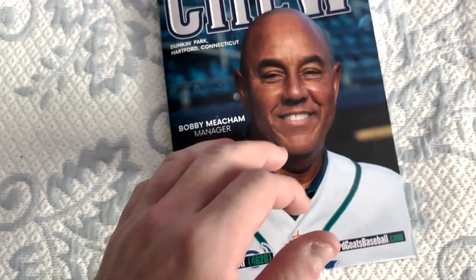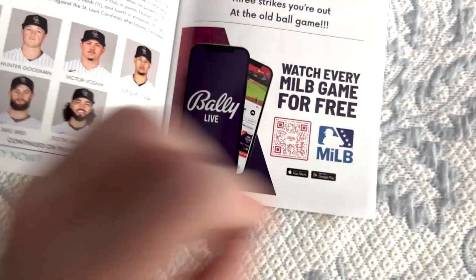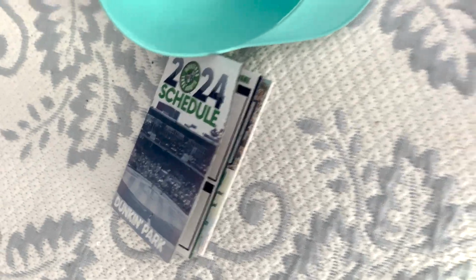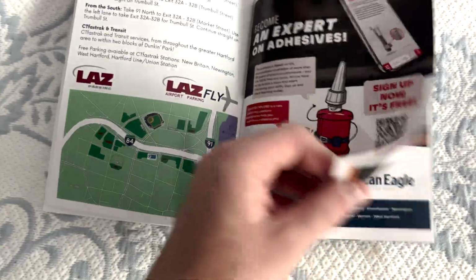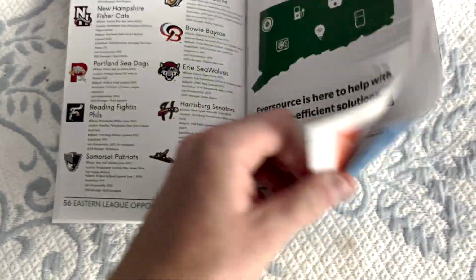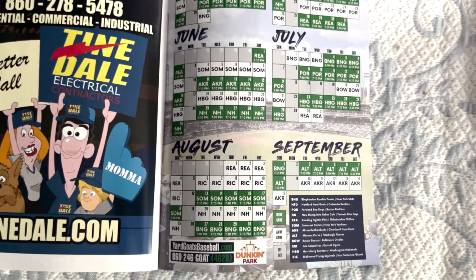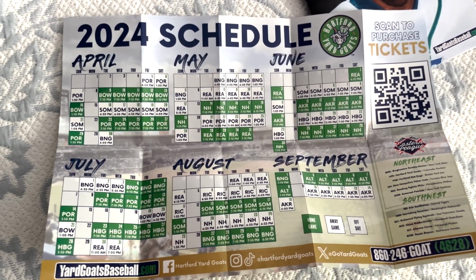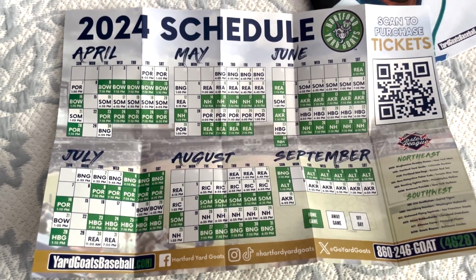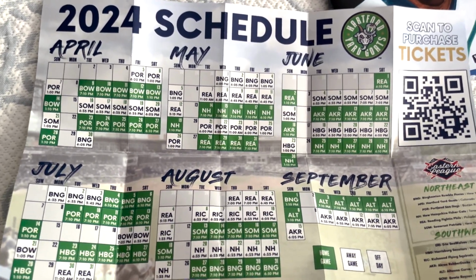But yeah, the Chew, this is it. And I actually just saw it: this does come with the schedule in here. So if you don't have the 2024 schedule, you can have this, which has the schedule. I think it's at the very end right here. So yeah, this is the Chew. And of course, this schedule is a lot better than the schedule in here, but this has every game that they'll be playing this season.